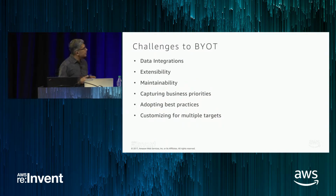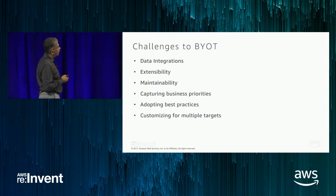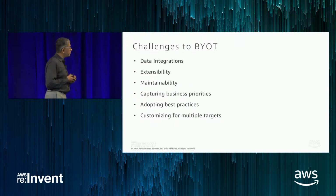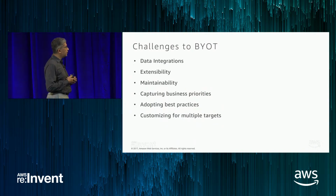So this is actually a bad title. It's less of challenges and more of questions to think about. We talked about data integrations, extensibility to workflow management systems. If you do build your own tools, maintainability of the code, just to make sure it's current with whatever Amazon ships, an ability to capture all your business rules, and adopt best practices, either things you built or shared within your organization or from outside the organization, like AWS or other places. And the ability to customize for multiple targets.